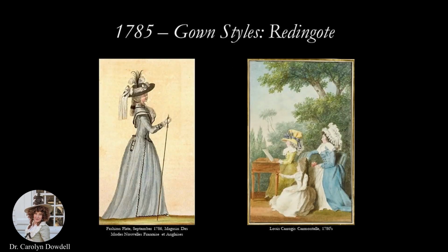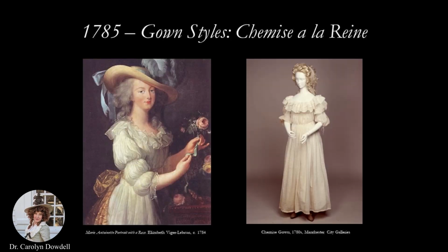Redingotes are a style very much identified with the 1780s and were popular throughout the decade and into the first years of the 1790s. This was essentially a full-length coat version of the riding habit jacket, its name deriving from the French pronunciation of riding coat in English. It usually had long sleeves with or without cuffs, large lapels and collars, and sometimes layers of shoulder capes on it as well. It had large buttons on the front and could be either functional or purely decorative and could be single or double-breasted.